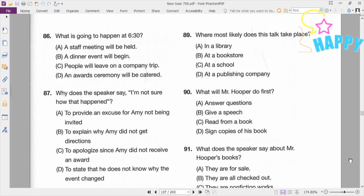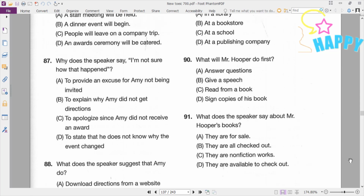Number 89. Where most likely does this talk take place? Number 90. What will Mr. Hooper do first? Number 91. What does the speaker say about Mr. Hooper's books? Go on to the next page.